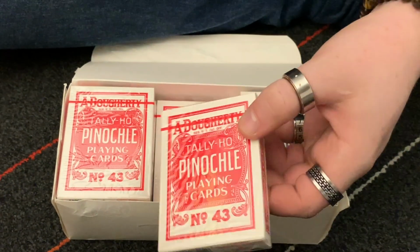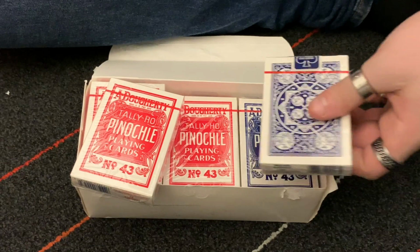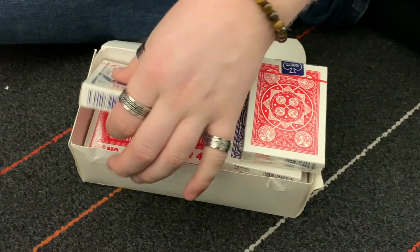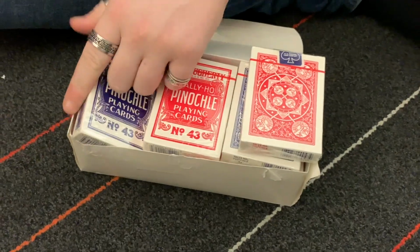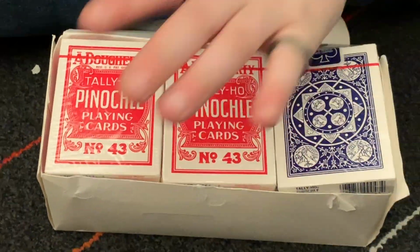Doesn't actually say when it was produced, but yeah, so I've got a Tally-Ho fan back basically, and then I've got 6 of the blue and then 6 of the red. So yeah, really cool, just 12 of them, and I thought it was worth getting because they were just cheap and cheerful. So yeah, quite cool. So that's basically it.